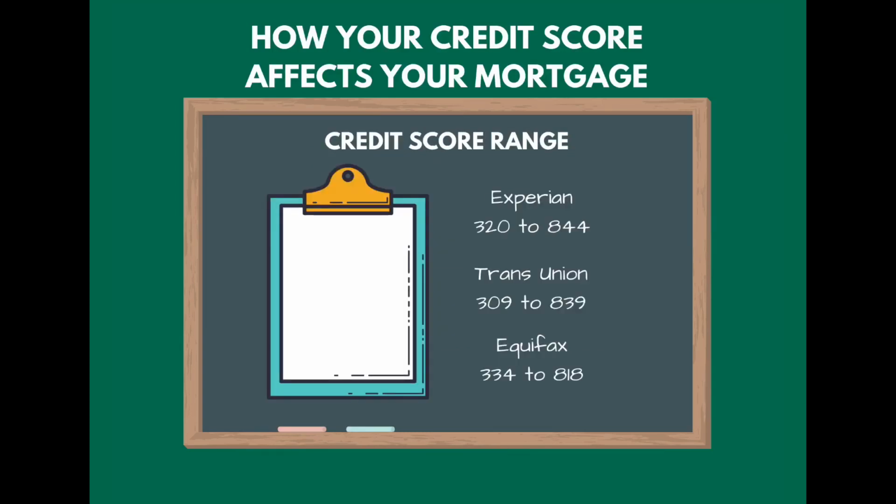All right, up front, let's talk about the range of credit scores that are out there and about the 3 different providers where we obtain those credit scores. The 3 main credit agencies, Experian, TransUnion, and Equifax, you'll see here have their own set of score ranges. So Experian 320 to 844, TransUnion 309 to 839, Equifax 334 to 818.